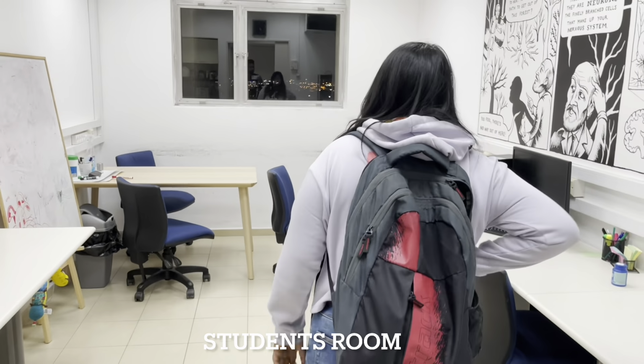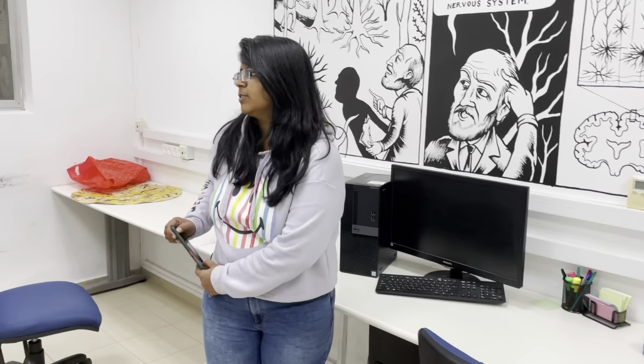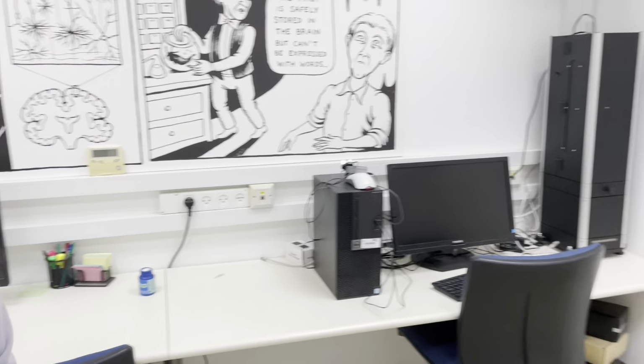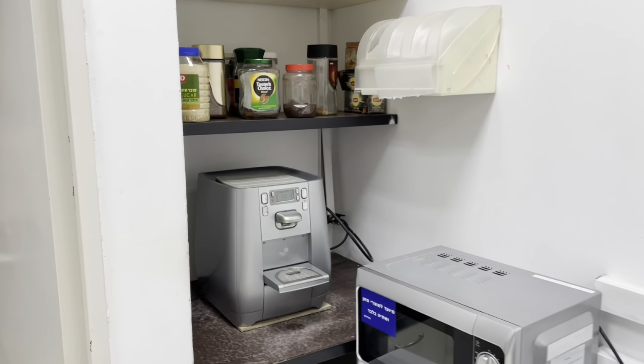Okay, let's start from the labs first. So the children's room. Okay. So here we sit to eat lunch and read papers and stuff. Okay. This is a small coffee room. So it's always in every lab.